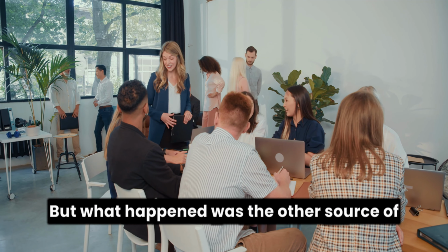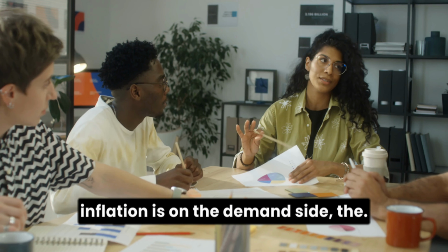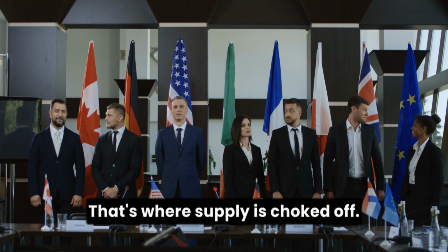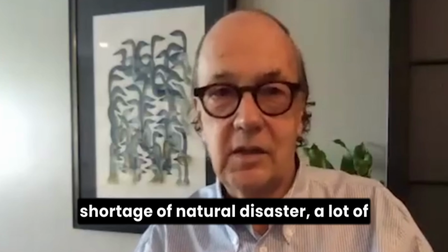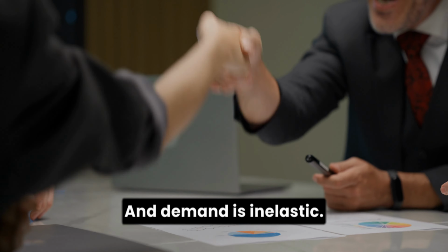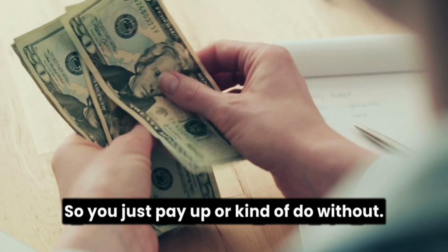But the other source of inflation is on the demand side. So you have what's called cost push inflation. That's where supply is choked off. If there's an embargo or there's a shortage or natural disaster, a lot of things, it's coming from the supply side and demand is inelastic. So you just pay up or kind of do without.